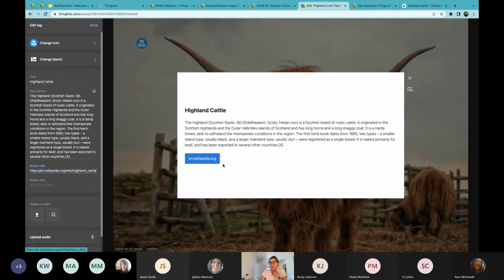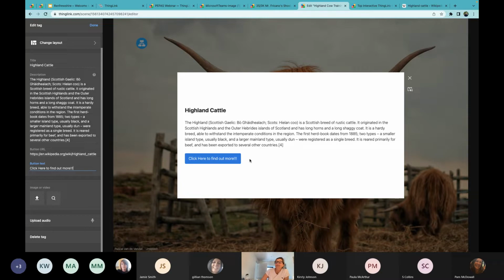It just says en.wikipedia.org, but I'm going to make that much more exciting and change the button text, which is now click here to find out more. There we go. And that is essentially my text and media tag, and I've just added in the text. But maybe I want to have another image of a Highland cow, and you've got a way of uploading images, and you could put multiple images here and they'll just play like a carousel, and you can reorder them if you want to as well.